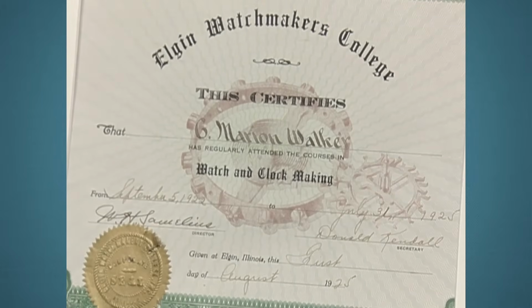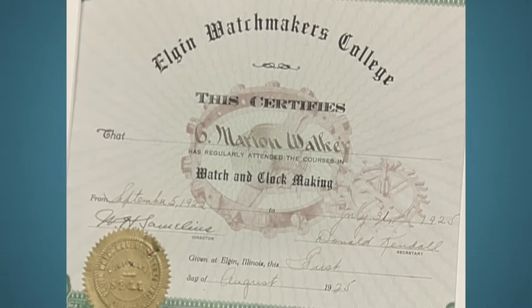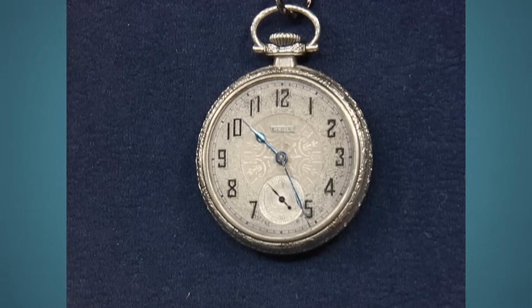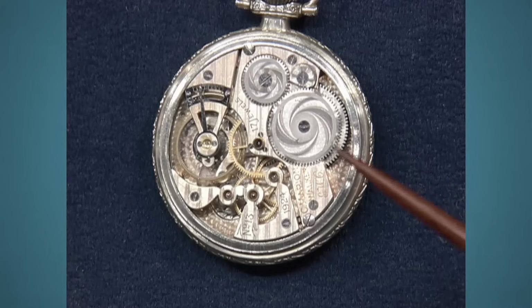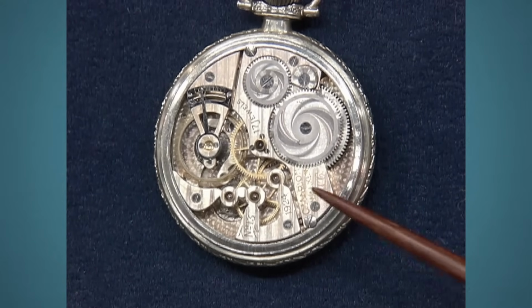to the guest's father, who attended Elgin Watch College in 1922, where he obtained his degree in 1925. The paper is a certificate certifying that the guest's father indeed graduated from the college. Alongside the paper with the blueprint of the watch, we have an old watch made by the guest's father. That's the number he put on it. He also put the date, and then he wrote his initials.